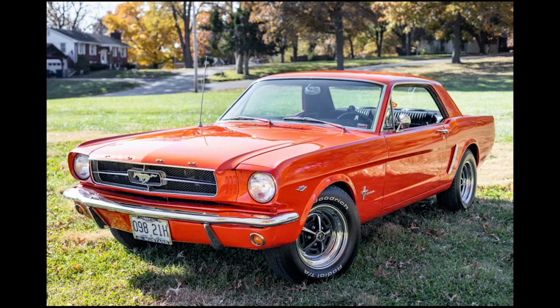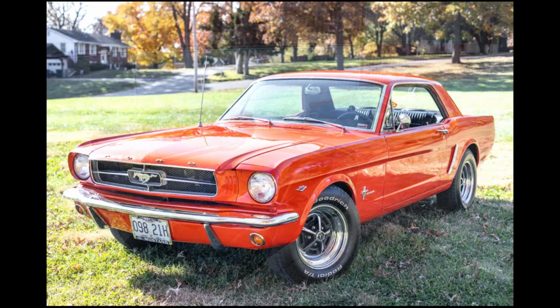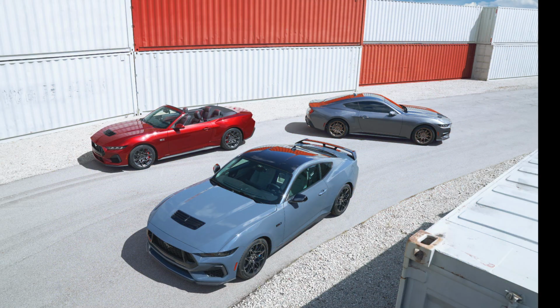Now, this is the first generation in 1964 and a half, and in 2024 the 7th generation is going to be hitting the dealers, and that car is going to have three models they're going to produce. The lower end is going to be the 2.3 liter EcoBoost, then the GT, and then the GT convertible. As you can see, these cars are looking kind of awesome, I think.